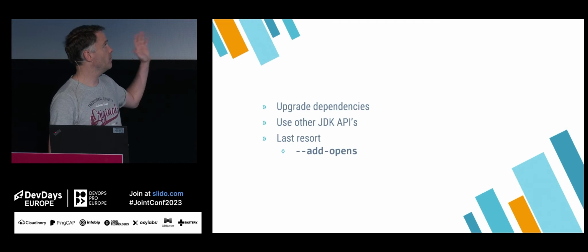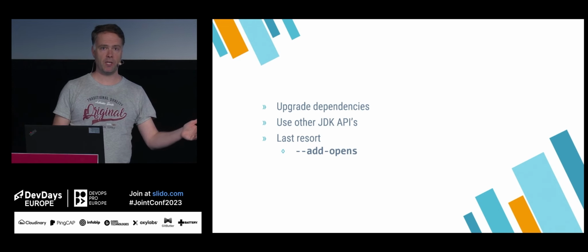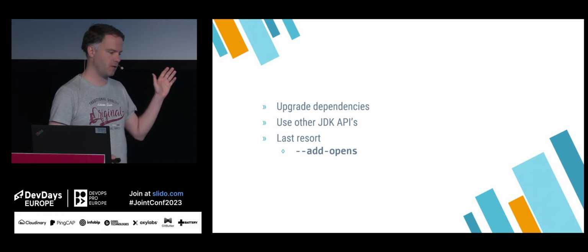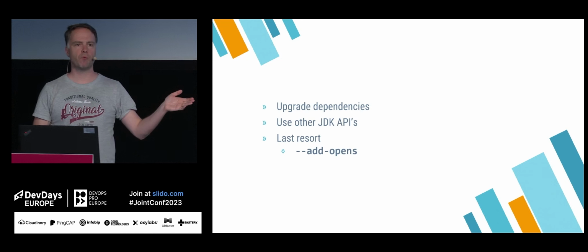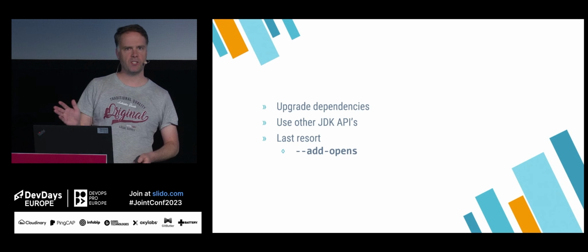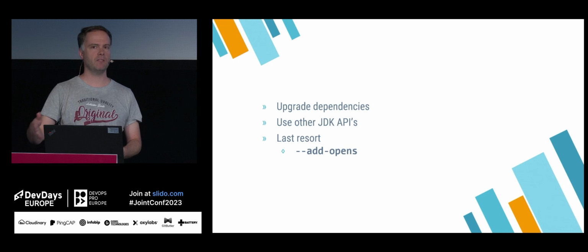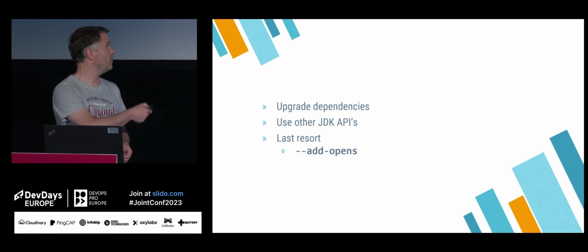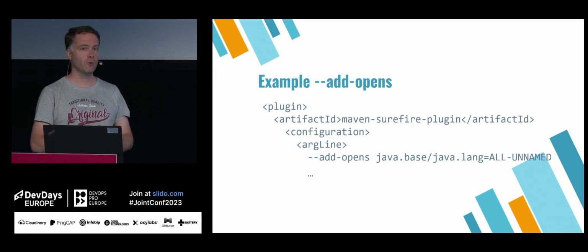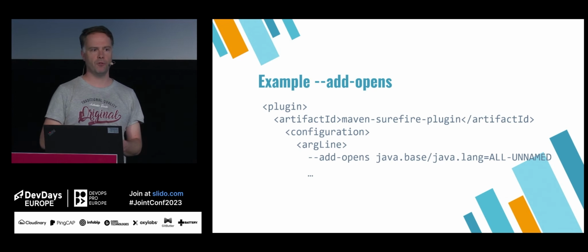So again, make sure you upgrade your dependencies. They also made a lot of new higher level APIs that you can nowadays use. I had it for one project. We used some internal reflection stuff in our tests, and I could easily rewrite it. It was just one issue that I needed to fix, and that was it. So in most projects, you probably won't encounter many issues in your own code. Most of the issues are in dependencies like Lombok and mocking frameworks. And as a last resort, you can still use that --add-opens, for example, in your unit tests to again open up everything. But I wouldn't be surprised if there will be some version of Java in the future where they block this as well.